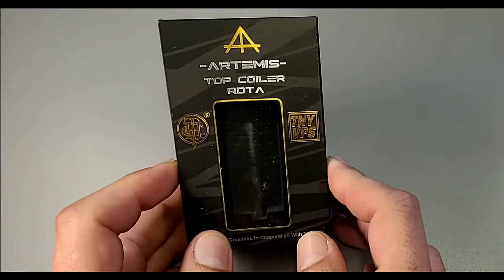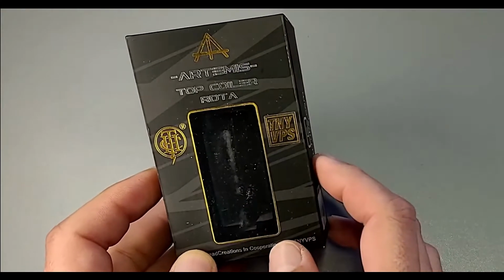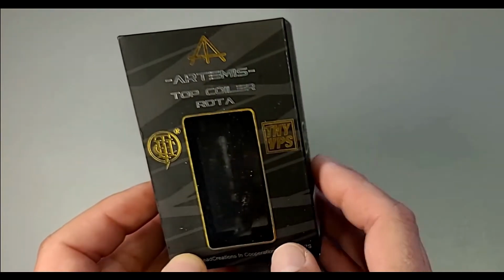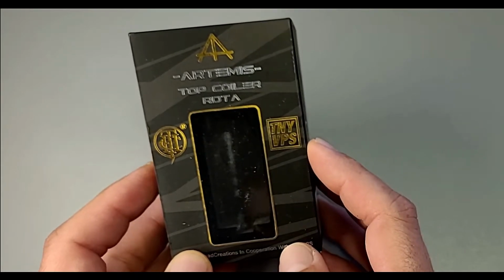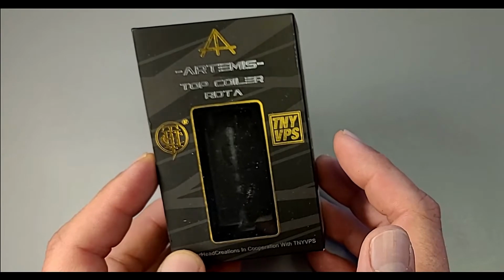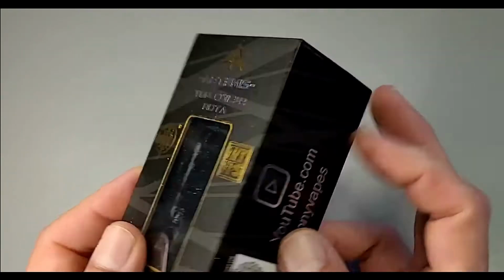Okay, so what I got for you today is one of the last of the single coil RTAs I had in a row to do here. This one I got from Bogan, one of his winnings. It's the Artemis Top Coil RDTA by ThunderHead Creations, or Torn, and Tony Vapes. Normally you'd see the product there, I just got it over here off to the side.